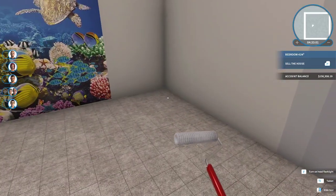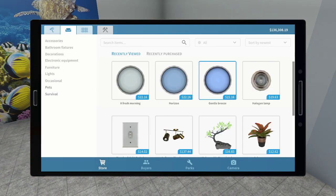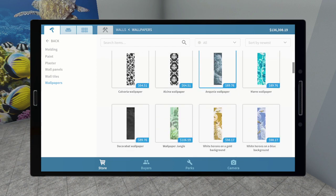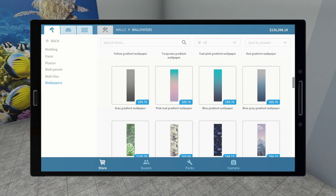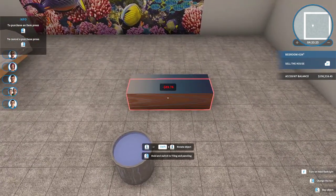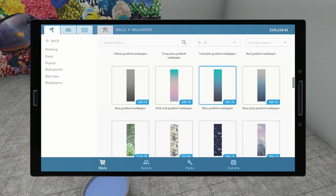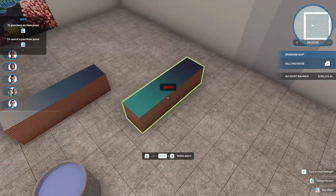Well, maybe I'll look at the wallpaper. You never know. I suppose I could do the gradient. I don't know. That was not really what I wanted to do. I could do maybe the blue-gray gradient. I'll try it. I don't think it's the right blue either, though. Oh, and here's... okay, so that's a little brighter than I want, but we'll try that one too.